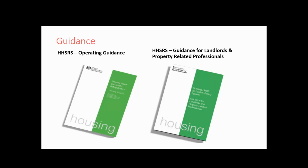I wouldn't suggest you necessarily read through the operating guidance, which is the one on the left, which is the document used by enforcing officers. The one on the right is worth reading through. It's not that long, and it gives you an outline of the sort of things that you need to be aware of when you're letting a property. Okay, next slide.